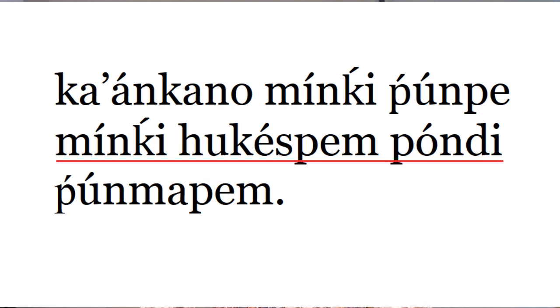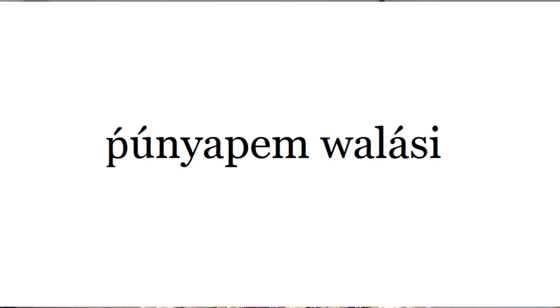Then there's the punyapem walasi, the knotted buckskin string itself. This could be stretched to mean calendar. Bebumweb, punyapem walasi.